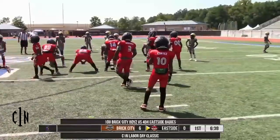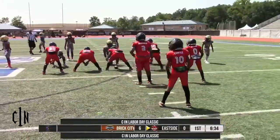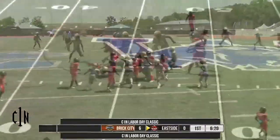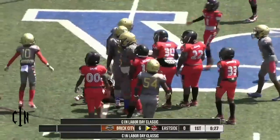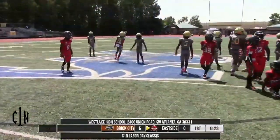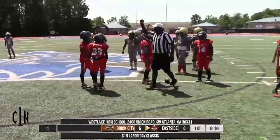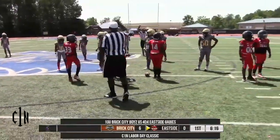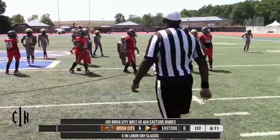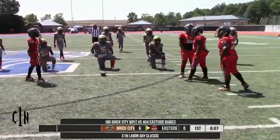Big 3rd down here. The Bulls, a.k.a. the Eastside Babies, need to get the conversion. Nice inside. And 0 gets the handoff, but number 10's lurking around in the backfield, forcing the back to step up, and he is fed to number 5 of Brick City. And that results in a loss of yardage and brings up 4th down. It'll be 4th and 9 with the ball at the 45-yard line.